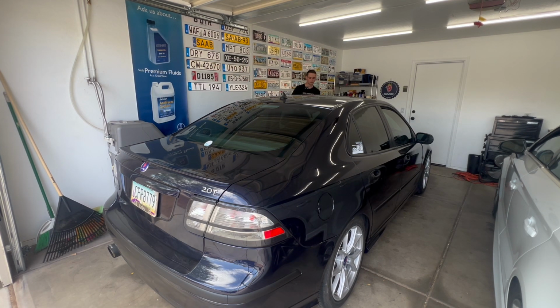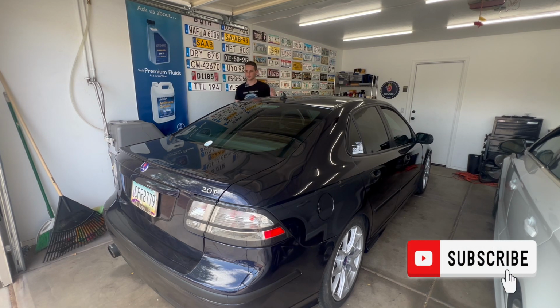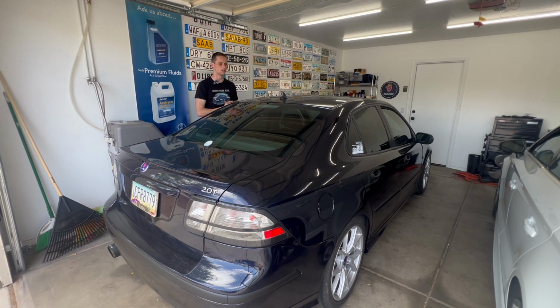We're going to be checking all of our fluids, doing a quick general inspection of the car, tires, belts, you name it. We're going to look at it and then also begin to pack some things that we want to include in our trunk, again, in case anything bad happens. So without further ado, let's start by popping the hood and checking out our fluids and some other items under here.